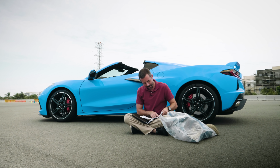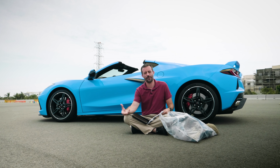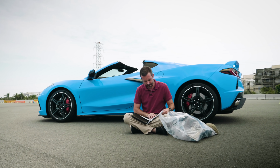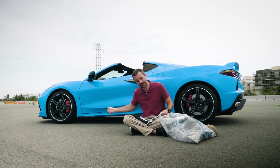It also tells you if you have a front license plate equipped, like we will need to because we live in California, and I'll save you my California tirade, it tells you to remove that plate and put the aero cover back on that comes with the car.